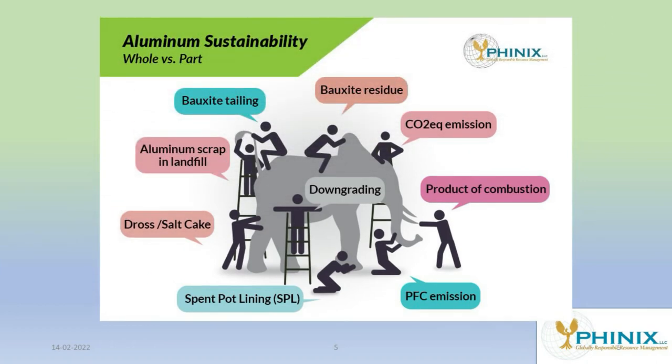Slide number five, sustainability is a whole as opposed to part. It's like the elephant: is it a tail, or is it a fan, like the elephant's ear? And in the picture, we have shown the different aspects of sustainability, going clockwise: PFC emission, spent pot lining, dross and salt cake, aluminum scrap in landfills, bauxite tailings, bauxite residue, and carbon dioxide emission, and finally the products of combustion.